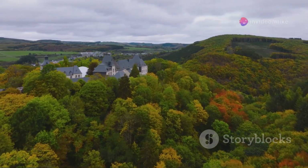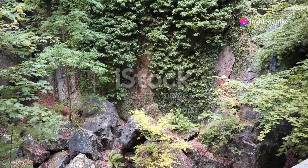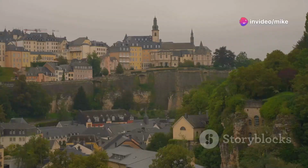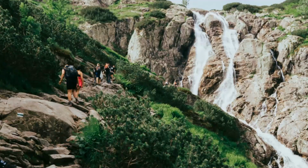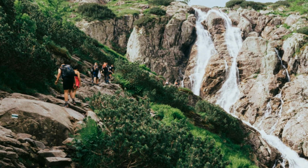The Multilingual region is in eastern Luxembourg. It's known for its stunning rock formations. The area is called Little Switzerland for its rocky landscapes. Hike through forests and discover hidden waterfalls. The region is perfect for outdoor enthusiasts.